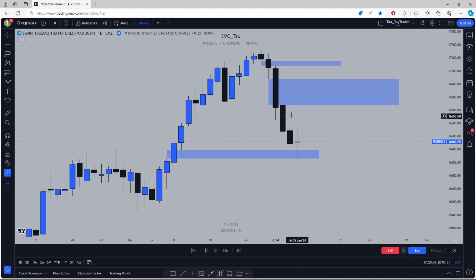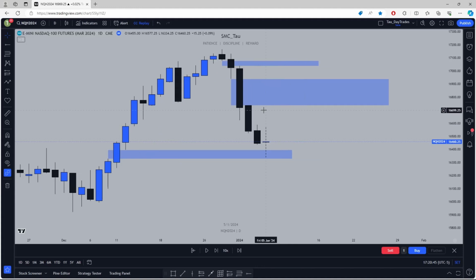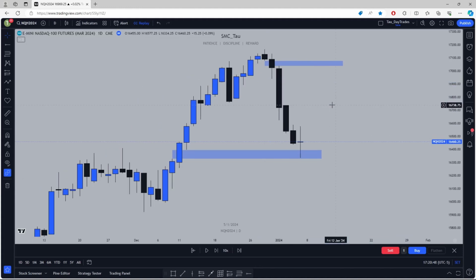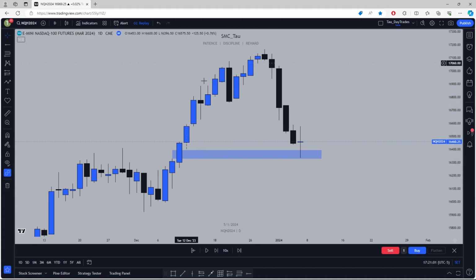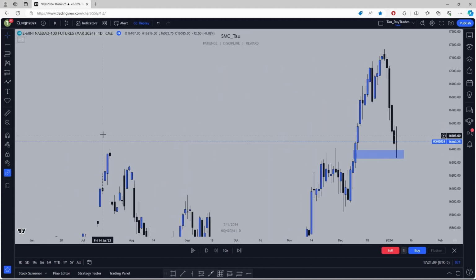The reasons for my bullish bias are, number one, this fair value gap. It's in a discount right here, below the 50% of this fib. So it's in a discount. It's a safe place to buy. That's just how I understand premium and discount. And then we are also retesting this all-time high that was broken recently.